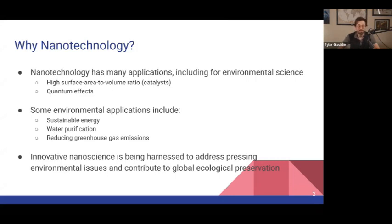So some of the environmental applications that we're going to talk about today, and there are more, include sustainable energy production. Whether that's solar, which is one of the more notable ones, it also applies to wind energy and others. There's also water purification.